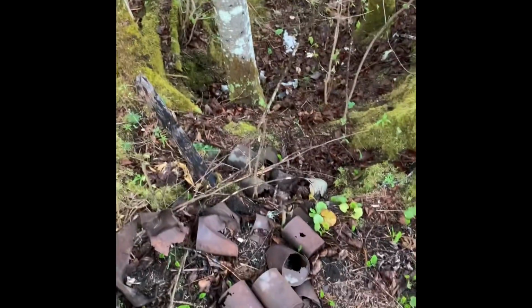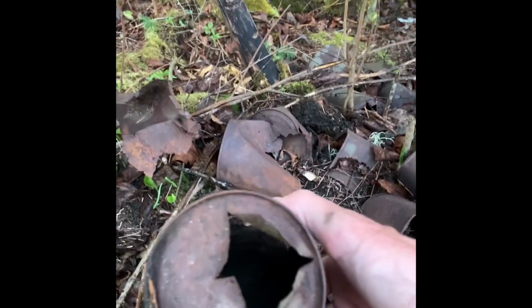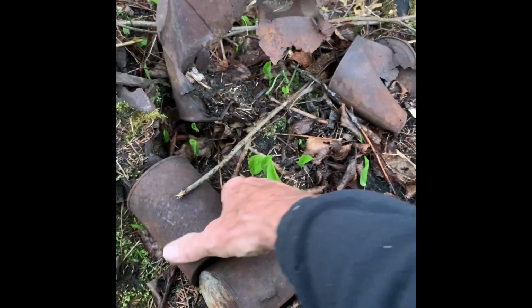Now again, we've got a lot of artifacts around here. The interesting thing about some of these artifacts is how they open the can. That could have been opened with a knife, for instance. But they're not all this. Oh, here's one.